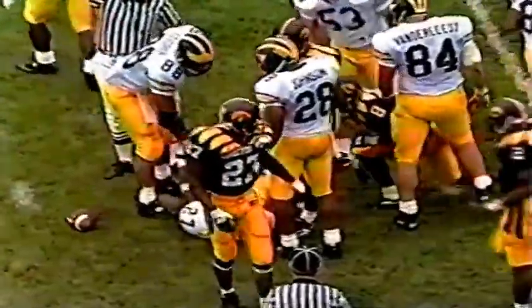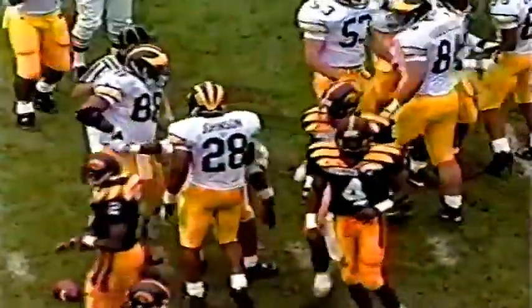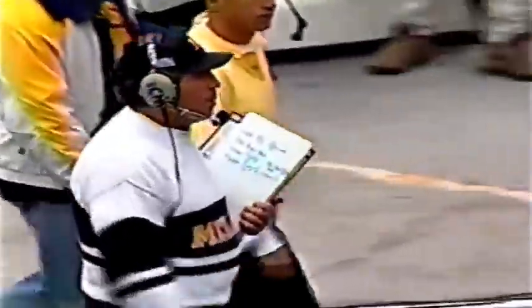So the other man whacks it high. And it is fielded by Smith. And Smith slips a tackle. Oh, Michigan recovers. Number 27, King, was able to fall on it. Oh, breathing a lot easier.